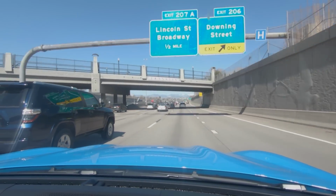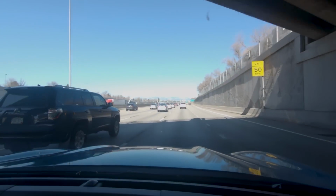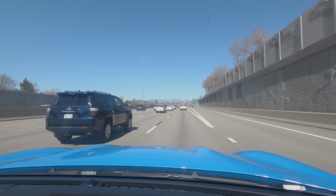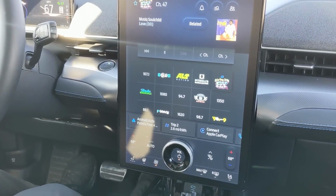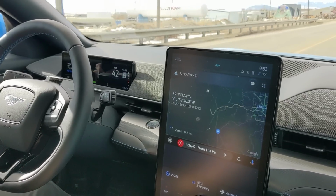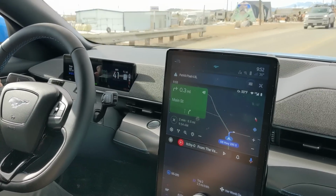So one thing to note, if you take delivery of your Mach-E, check the tire pressure. And of course, with the ride comfort, I include even the built-in infotainment system. I love it. At first I wasn't sure about the giant screen. I use Android Auto a lot. It connects automatically. Haven't had any issues with that.